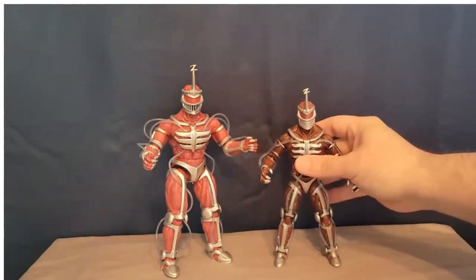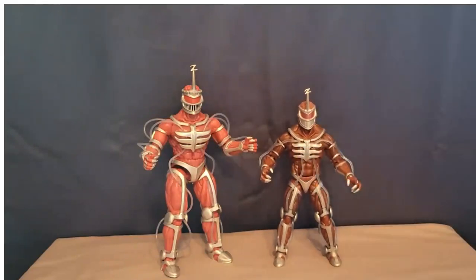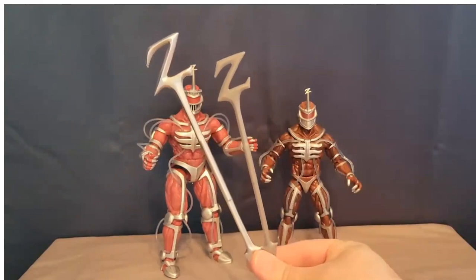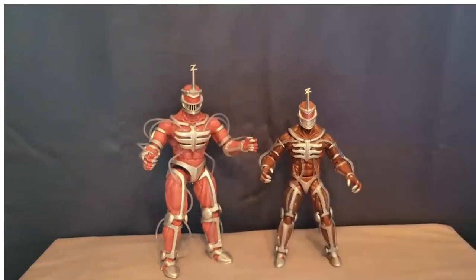And then obviously, Lightning Collection is 6-inch scale and Ultimates are 7-inch scale, so he's bigger. And let's see, I have his staff, and really the staffs are night and day difference if I hold them up here. The Super 7 staff is way shinier, way bigger. It's just way better, which is kind of expected.